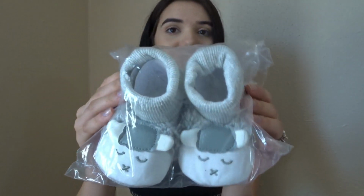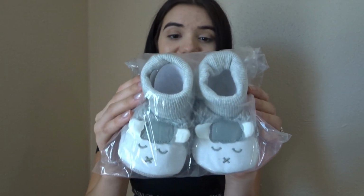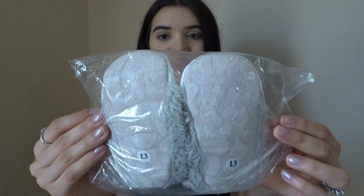Okay, every mom loves getting things for their babies, and inside the box, they sent these very cute little lamb booties, which I think are adorable. They look kind of big. I feel like I could even probably shove them on my two-year-old, so I might try. Let me see how their quality feels.